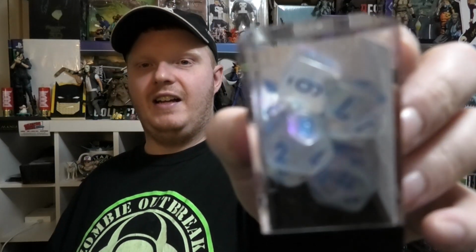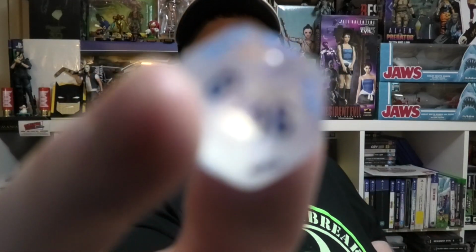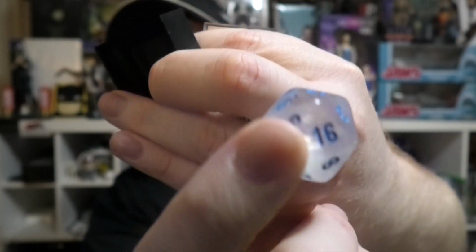Check that out. It's like see-through with blue font. And you know what I thought of when I saw these? Blue Eyes White Dragon. They just looked so cool. And I'll tell you what, I'll get one out to show. As soon as I saw them, I fell in love with them. I'm a sucker for see-through things. There we go, check that out. Now you can't really see, but when there's sort of light, it has like a little rainbow effect.